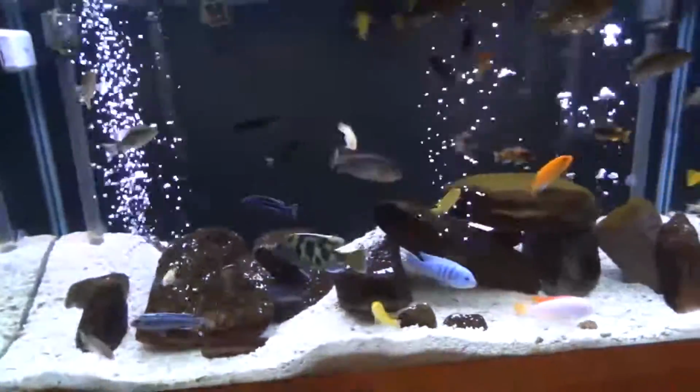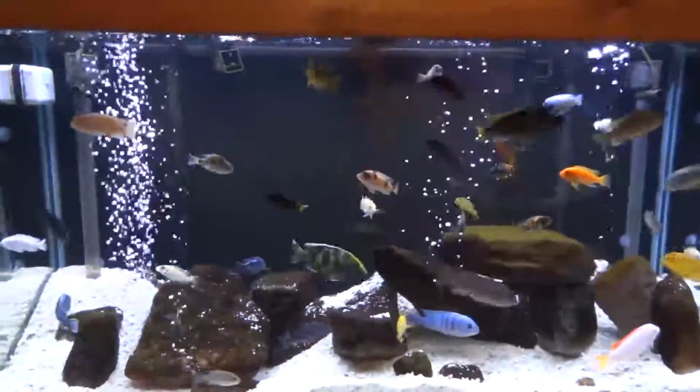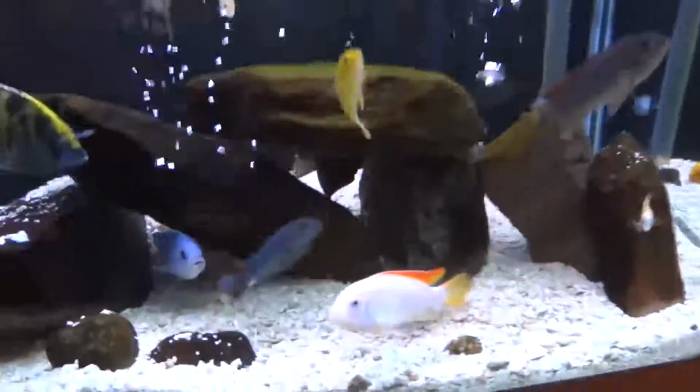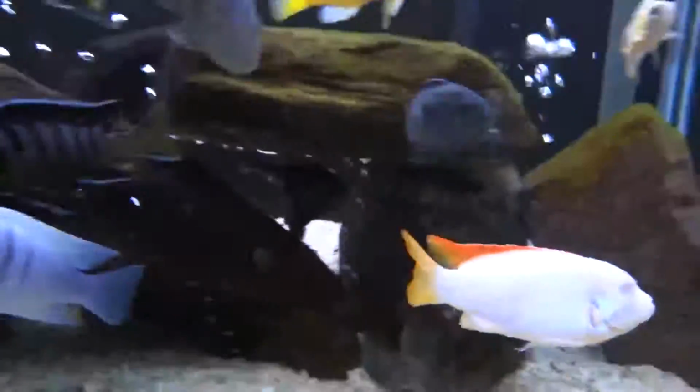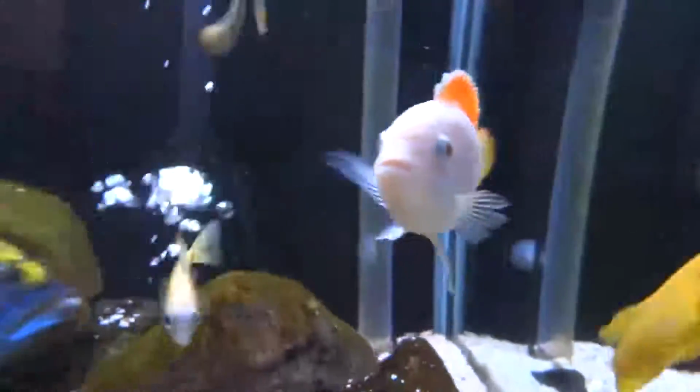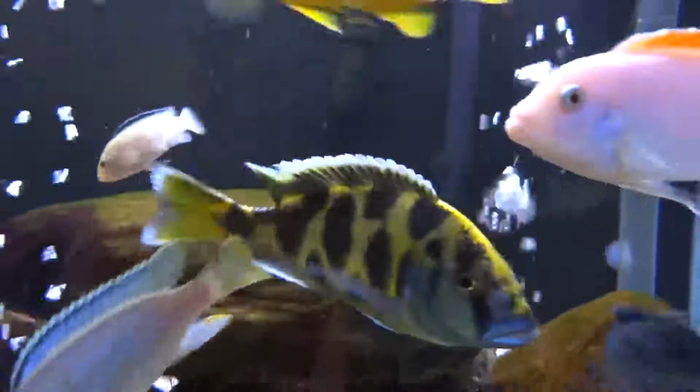I've got, obviously, as you can see, a pretty overstocked tank here, which I've done purposely. But still learning a lot of names, doing some research, but I'll just show you some of the cooler ones that I like. Here's a Venestus here.